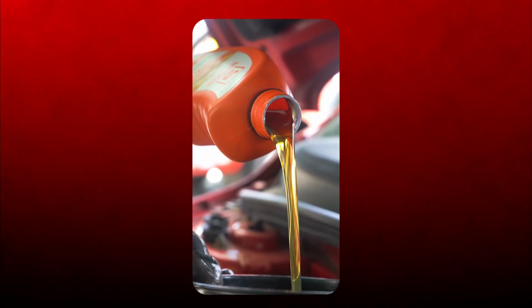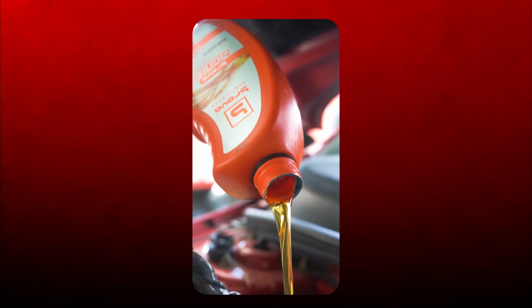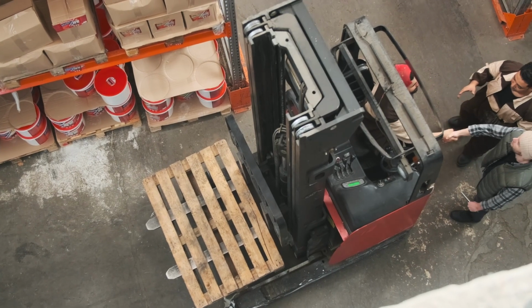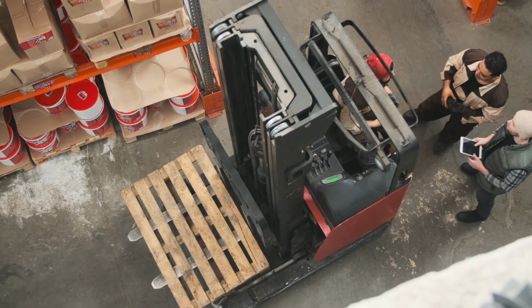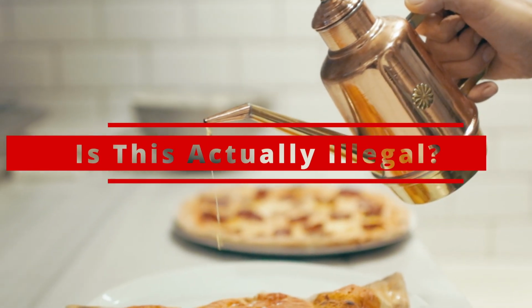Nobody necessarily has to be doing anything as dramatic as secretly dumping in canola oil. A supply chain with that many hands touching the product before it hits the shelf is honestly fraud adjacent all on its own. Is this actually illegal?